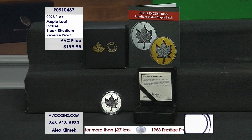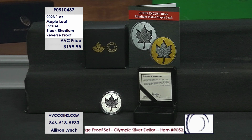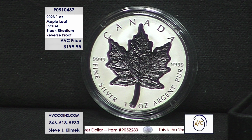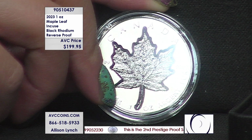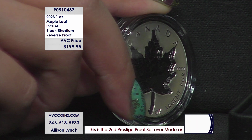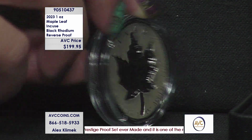So again, the Maple Leaf started in 1988, 2 years after our American Eagle. And over the years, they've done some fun stuff with them. They made the Magnificent, a 10-ounce Maple Leaf, a few years ago for the first time, right? They've made the Incuse for the 35th anniversary. Then they made what they call Super Incuse 3 years ago, which just means it's really deep, and you can see it here as we're moving it and showing you on the screen. Just look at how deep that goes into the surface.